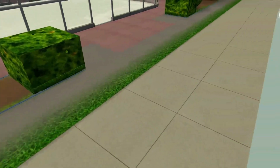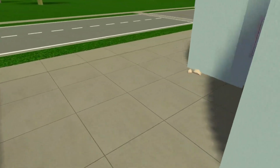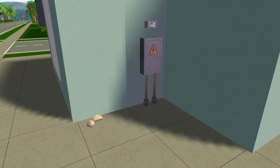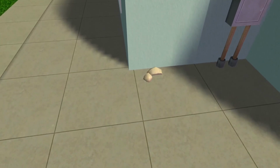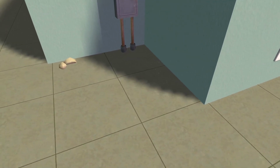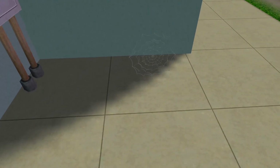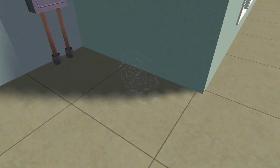Now the other thing that we have on this lot here in the back, besides the utility box, is the cat litter area, and we also have this spider web, if you can see it. Let me see if I can get a little bit closer. And this will generate spiders that our pets can actually hunt and eat. So it is a way for pets to get their hunger up on a community lot. I need to move that back. It's kind of sticking out from the wall, but it's very cool, very discreet.